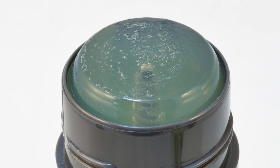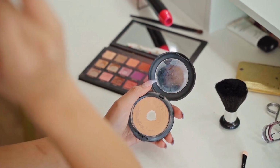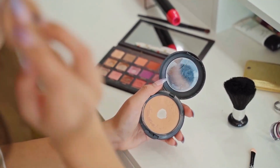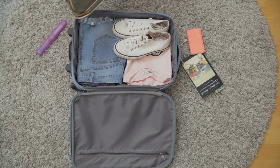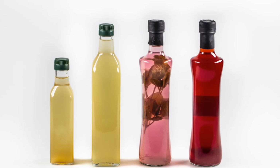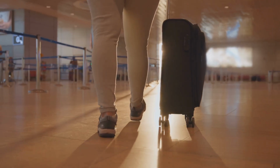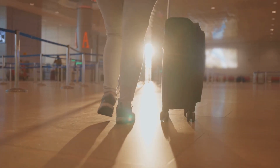Gels and sprays must be 3.4 ounces or less in carry-on. Powders are unrestricted, but creams and liquids go in your quart bag. Multitasking your products saves space. Larger liquids? Check them. With these smart swaps, you'll look and feel great on arrival. Be sure to travel fresh and travel smart.